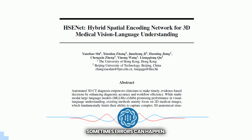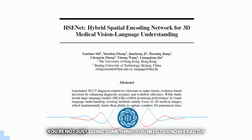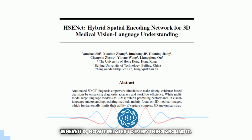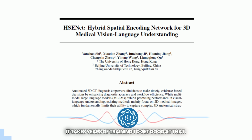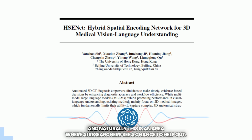Sometimes errors can happen. Absolutely. It takes immense cognitive skill, that spatial reasoning. You're not just seeing something. You need to know exactly where it is, how it relates to everything around it, how it extends in 3D. Right. It takes years of training to get good at that. And obviously, the stakes are incredibly high. For sure. And naturally, this is an area where AI researchers see a chance to help out.